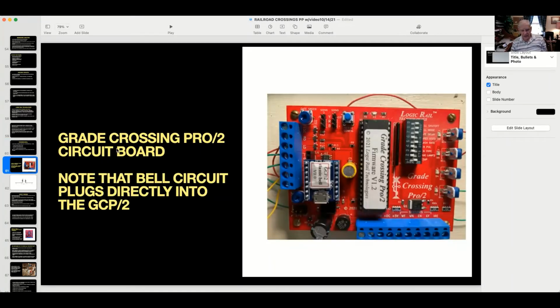And so what does this look like? Well, here's the Grade Crossing Pro 2 circuit board. These are all the configuration switches right here. This is the microprocessor. This is the bell. On the old version, you had a separate bell circuit that was mounted separately and had to be connected to it. Now it just plugs into the board, which is convenient. And these are basically all your inputs and outputs that you use for your infrared detectors and emitters, and also the outputs for the gates and so forth, and also the Crossbuck Flashers.